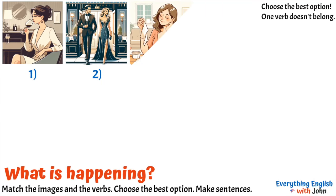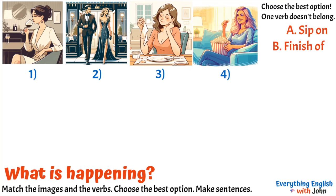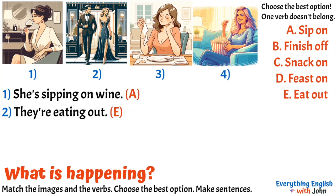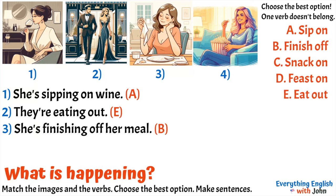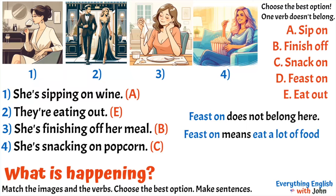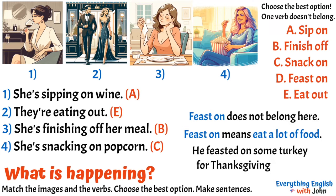Situation 7, phrasal verbs for eating. Pause the video. She's sipping on wine. They're eating out. She's finishing off her meal. She's snacking on popcorn. Feast on does not belong here. Feast on means eat a lot of food. He feasted on some turkey for Thanksgiving dinner.